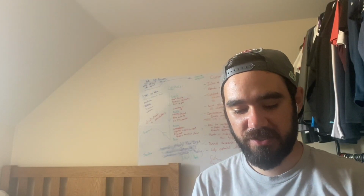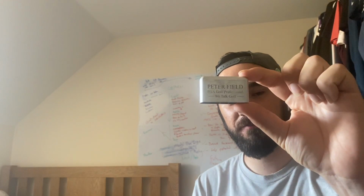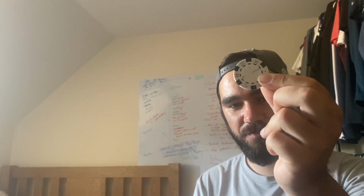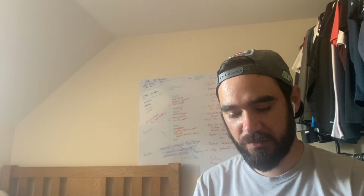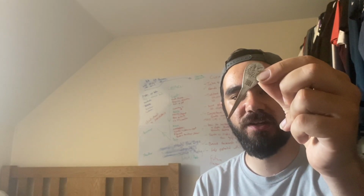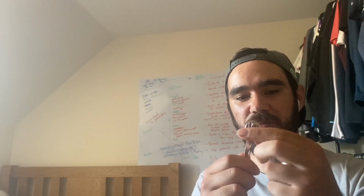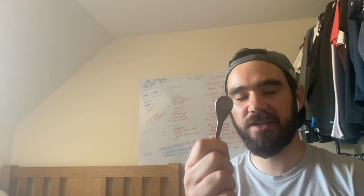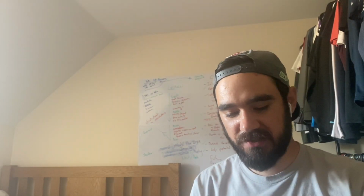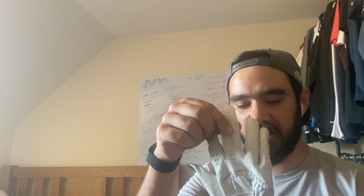I've got your standard little club cleaner, Petersfield logo on. I also have loads of ball markers in my bag, and I also have loads of pitch mark repairers in my bag, all in a nice little pouch so I can access them immediately. This one we got given at Gleneagles when we played, a lovely friendly reminder to repair your pitch marks. Last thing of my equipment is my glove.